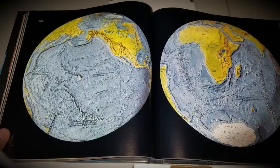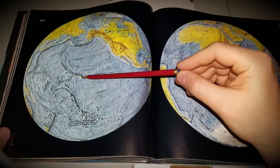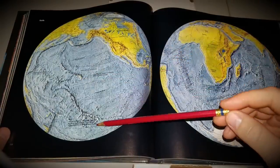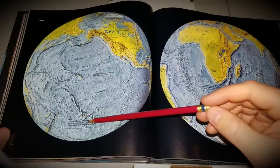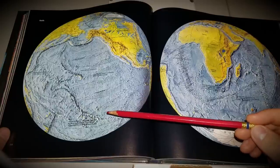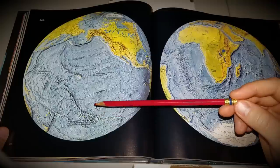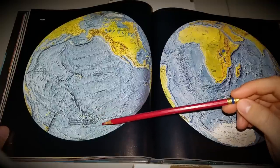Maybe I just wasn't paying attention. And the Hawaiian Ridge. And volcanoes rising above the waters. Submerged volcanoes are known as seamounts. That was a very nostalgic little trip right there.